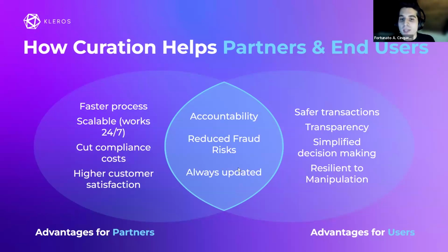to be updated, because both partners and users want to interact with freshly launched products, whatever they are. And nonetheless, also the trustability, because since we can see all the information behind the certification, if there is any fraud, any wrongdoing, we know who is accountable for this process, for this problem.